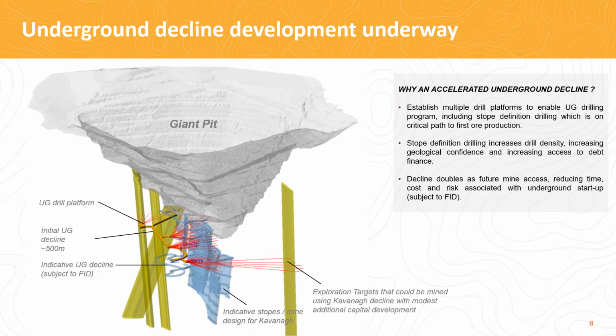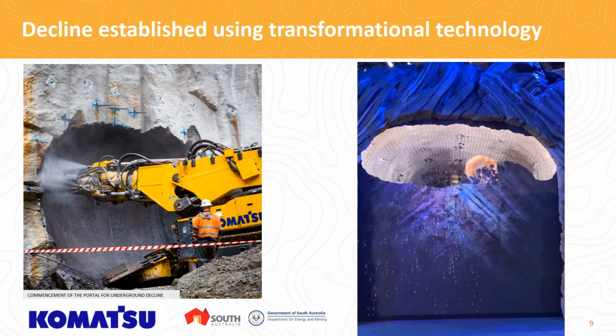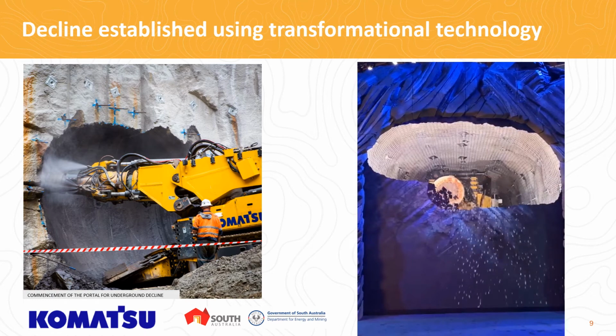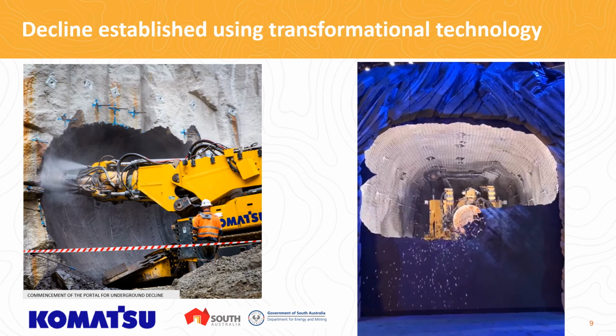The decline is a very exciting milestone for the Kanmantoo Underground, which ultimately brings forward the potential restart of copper production and further reduces what was already a very low-cost mine development. The portal and the initial 500 metres of decline is being cut with the Kanmantoo MC51 continuous mining machine, which utilises Kanmantoo's Dynacut technology. The decline will be developed under trial conditions with a view to demonstrate the commercial viability of hard rock mechanical cutting machines.